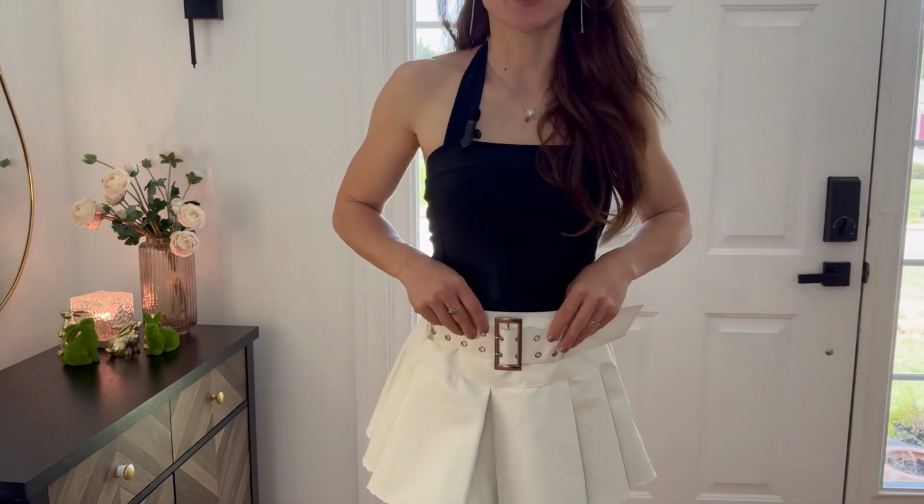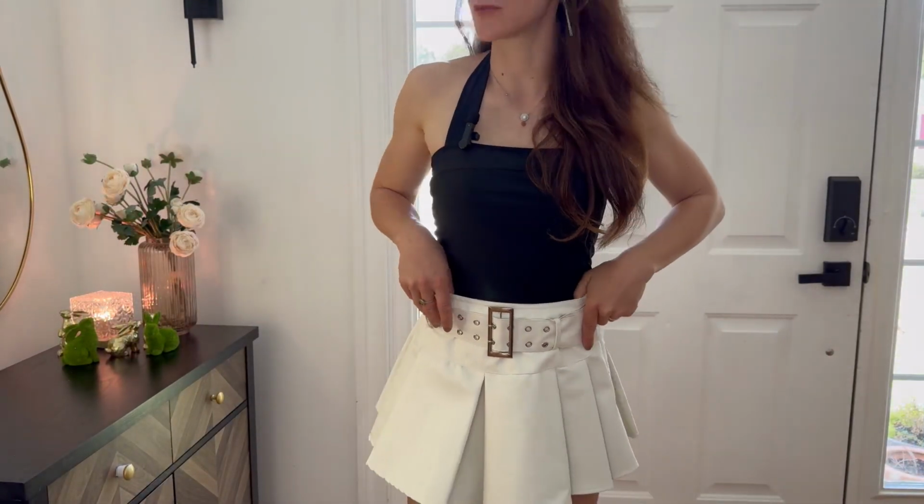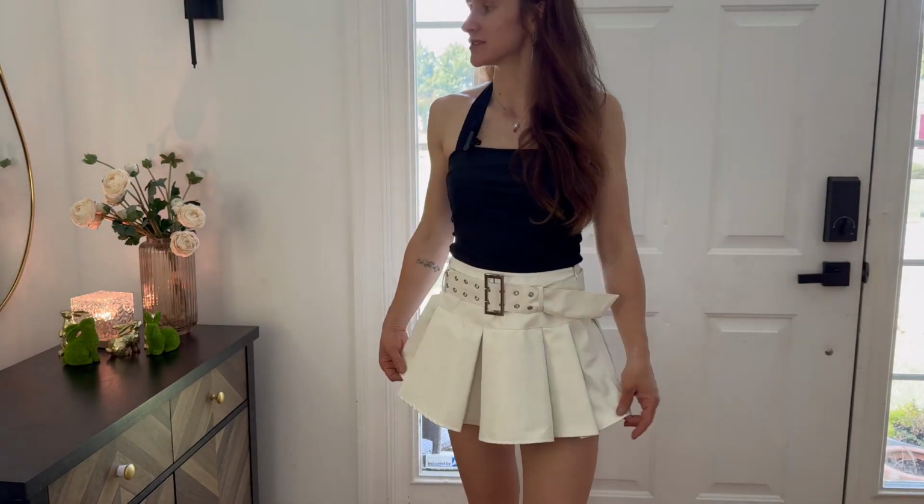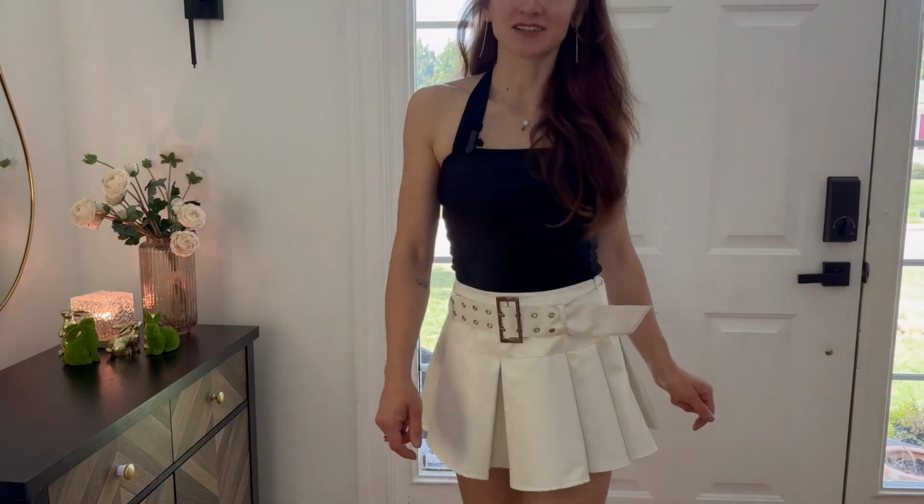Also, guys, there is one more color that I received, this beautiful white color, and overall I think these skirts are very elegant. Definitely check them out.